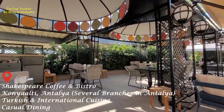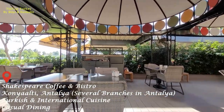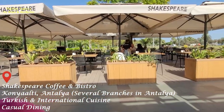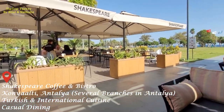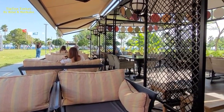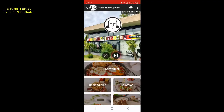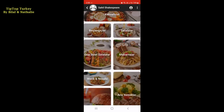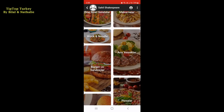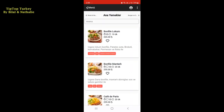This is Shakespeare Restaurant. It's a chain like Happy Moons. It's also found in different locations in Antalya. And it has a variety of food, Turkish and international. This is the menu of Shakespeare. Once you are at the restaurant, you just scan the barcode and you can choose here whatever you want. You can have it in English or in Turkish.